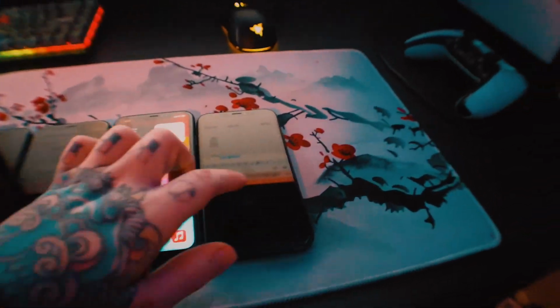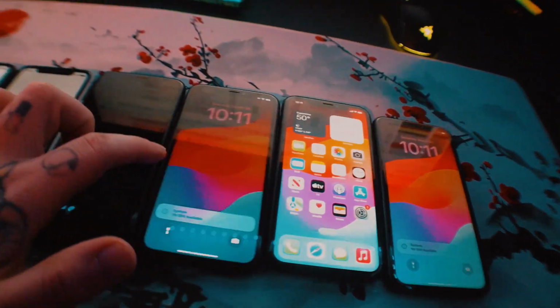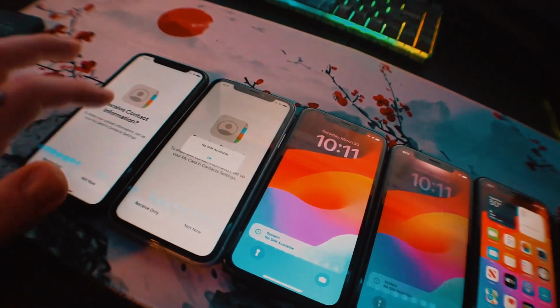Alright guys, we got all of them on. They're all in working condition, which is good. Not too bad. Next thing we have to do is make sure that these are not blacklisted and all the functionality works on all of these, and make sure they're all unlocked. So I'm going to go through the settings real quick, make sure all these are unlocked, make sure all the parts are working. I'm going to look up the IMEIs to make sure they're not blacklisted.